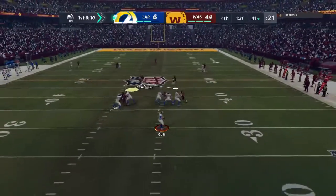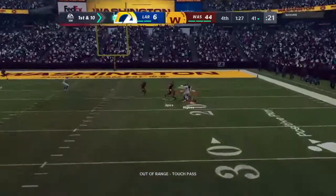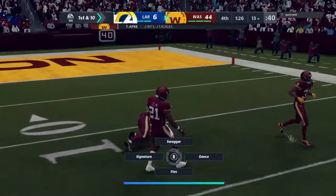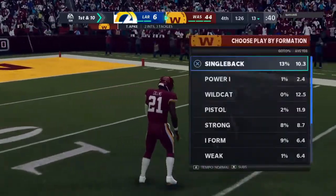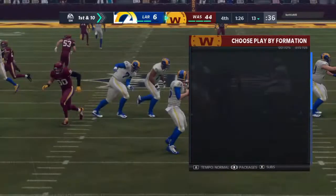Goff on first down. Now a desperation throw deep downfield. And my goodness, another interception. Picked off by Troy Apke. CD, this defense, man, at this rate, they're just having fun out there right now.